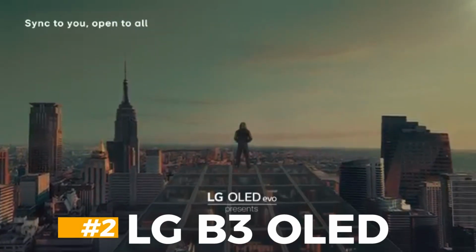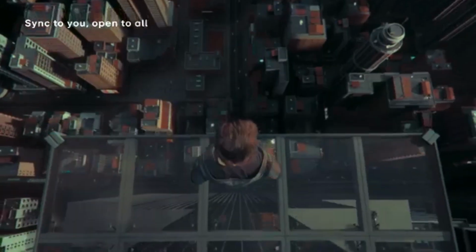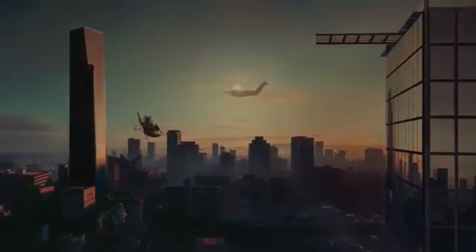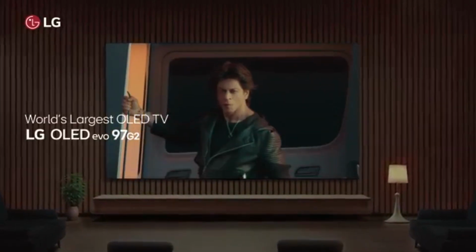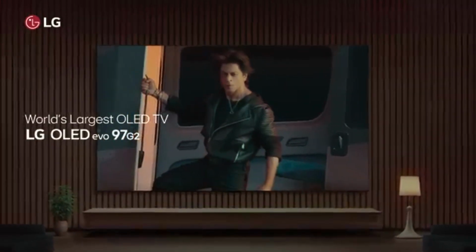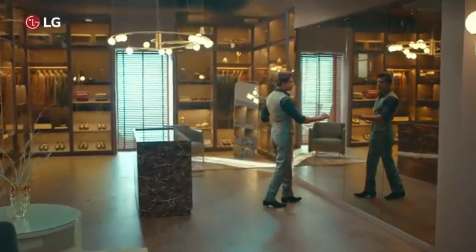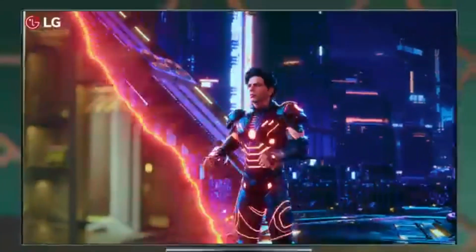Number 2. LG B3 OLED. The LG B3 OLED is the best mid-range TV we've tested. If you want something cheaper and still want high-end features, it's a great mid-range TV and can be an excellent entry point into the OLED market. The TV has all the features of the more expensive LG C3 OLED.